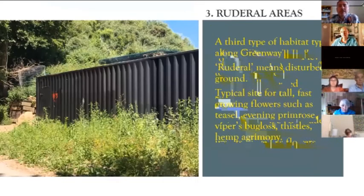A third type of habitat type is what we might call ruderal ground, which means disturbed ground. And there's a nice ruderal area along the Greenway in front of these containers. Typically, this kind of ground encourages or has tall, fast-growing flowers such as teasels, evening primrose, viper's bugloss, various kinds of thistles, and hemp agrimony, which indeed many of those things are there already. We can plant more of them.